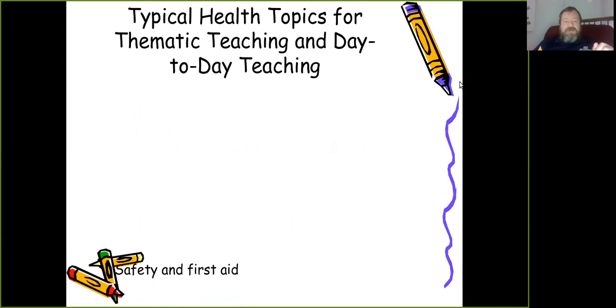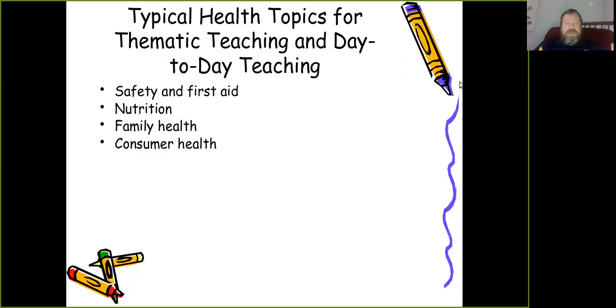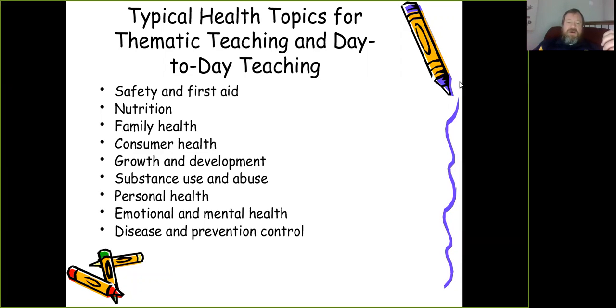Some of the health topics, and look at that little slow crawl, it's like a little movie thing going on there. Safety and first aid, nutrition, family health, consumer health, growth, development, substance use and abuse, personal health, emotional and mental health, disease and prevention and control. It's important. These can be included as aspects of the overall program in developmentally appropriate ways.